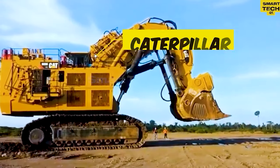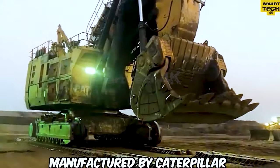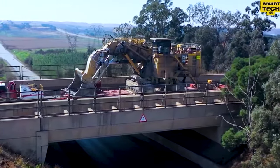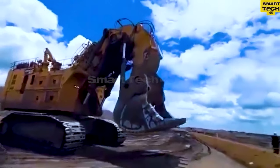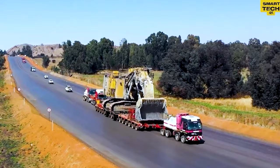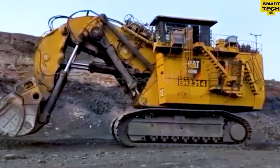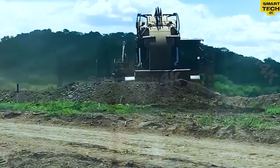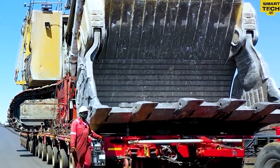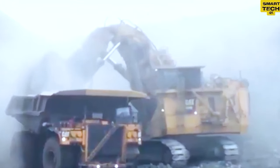Caterpillar 6090FS. The Caterpillar 6090FS, manufactured by Caterpillar, an American company, was produced from 1991 to 1995, with only 12 machines built, making it one of the rarest heavy-duty wheel loaders globally. Standing at 9.4 meters in height, 12.5 meters in length, and 5.2 meters in width, it is equipped with a 16-cylinder CAT 3516 BHEUI engine, producing 3,750 horsepower.